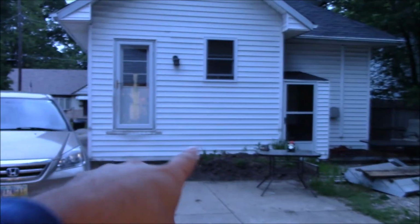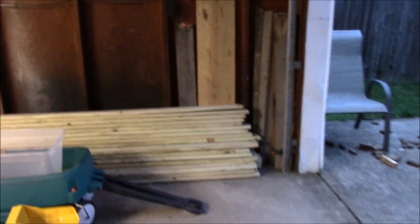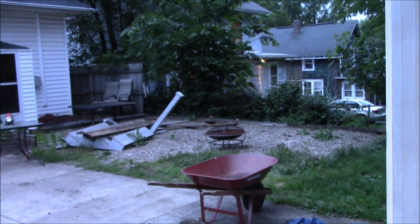Basically, those are my rear steps to my back door. As you can see, they're in a pile over there and not there. So we're actually going to be building a new deck in that area. I actually have most of the wood here. I still got to go get some more at Home Depot just so we can finish that up.